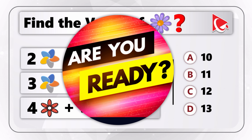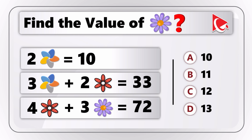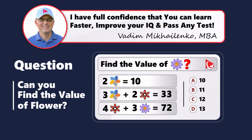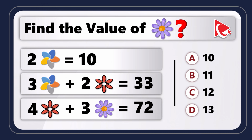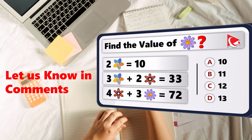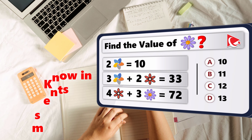Are you ready? Well, I'm rushing you because I found my answer, and I'm thrilled to guide you through the problem-solving process. Let's continue so we can examine our strategies step by step. And if you came up with your own brilliant approach, don't hesitate to let us know in comments.